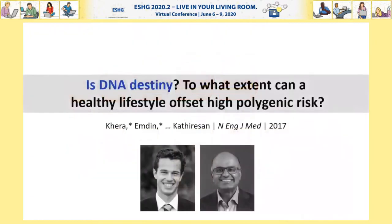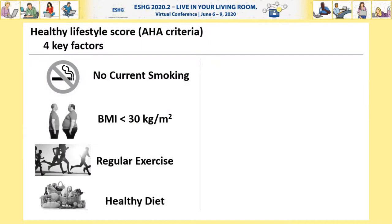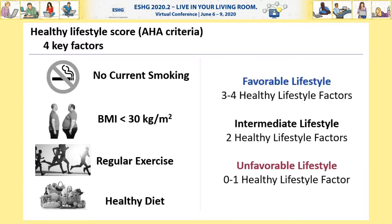We then said, well, is DNA destiny? To what extent might a healthy lifestyle be able to offset high polygenic risk? And we had a very basic rubric, which is defining a healthy lifestyle score according to the American Heart Association criteria: no current smoking, maintaining a normal body mass index, regular exercise, and a healthy diet. And we said if you had at least 3 of these factors, you had a favorable lifestyle. 0 to 1 was unfavorable, and those who had 2 were deemed intermediate.